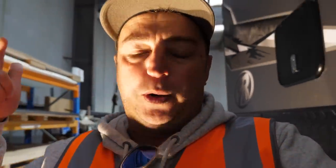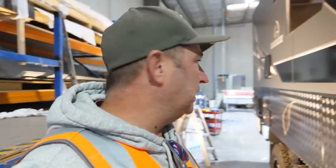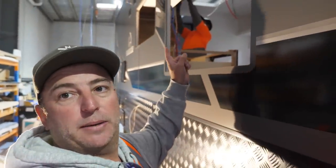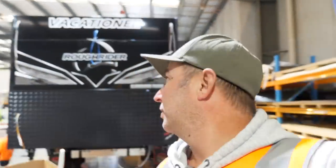What's been done today: decals have been put on the caravan, hot water unit's been put in, a couple of hatches have been done, or actually all the hatches have been done. Guys are putting countertops in. Old mate's back inside now, he's busy starting to put in the lights in the roof. I don't know, they didn't get around to the windows when I thought they were going to do the windows. So yeah, it's looking pretty flash.